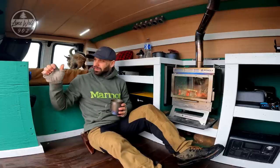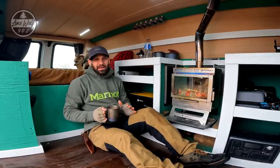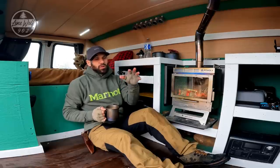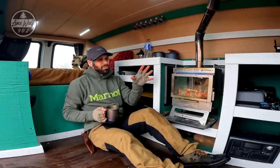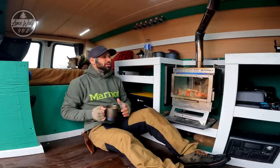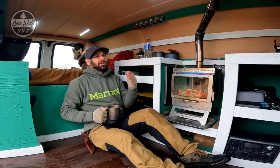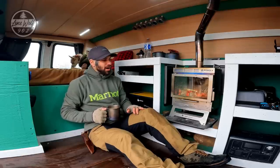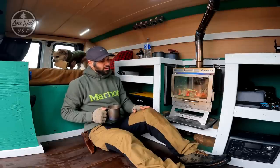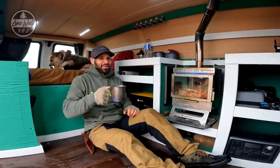Now I do have the diesel heater locked away inside of this cabinet. I'll probably use it late at night, like overnight. I might turn it on speed one just to pump in some heat, help keep the windows defrosted and kind of keep the condensation down inside as well. But all in all, this wood stove dries out the van very nicely on wet days like this, hanging clothing up top, getting everything nice and dry. It's just a winner. It's awesome having the wood stove in here. I'll be enjoying that later on, but this coffee is definitely calling my name.